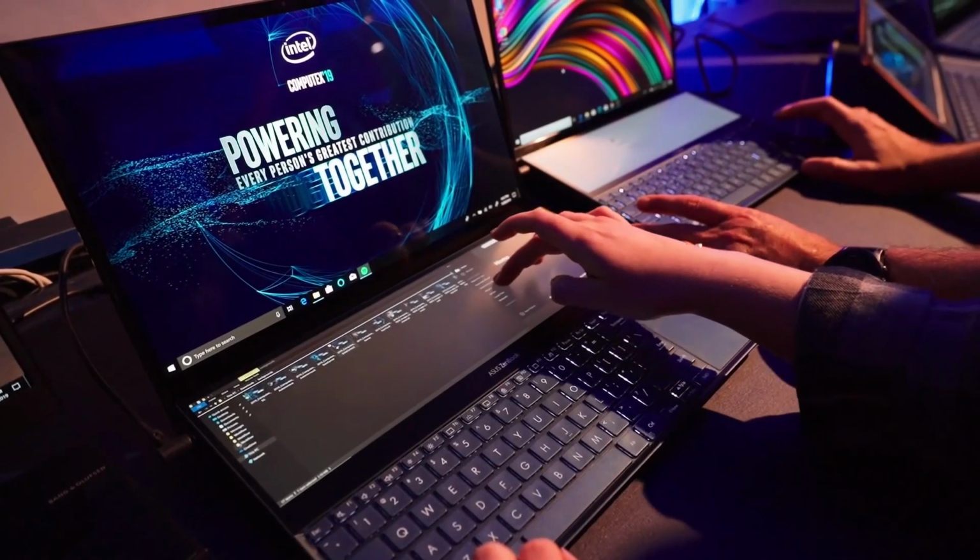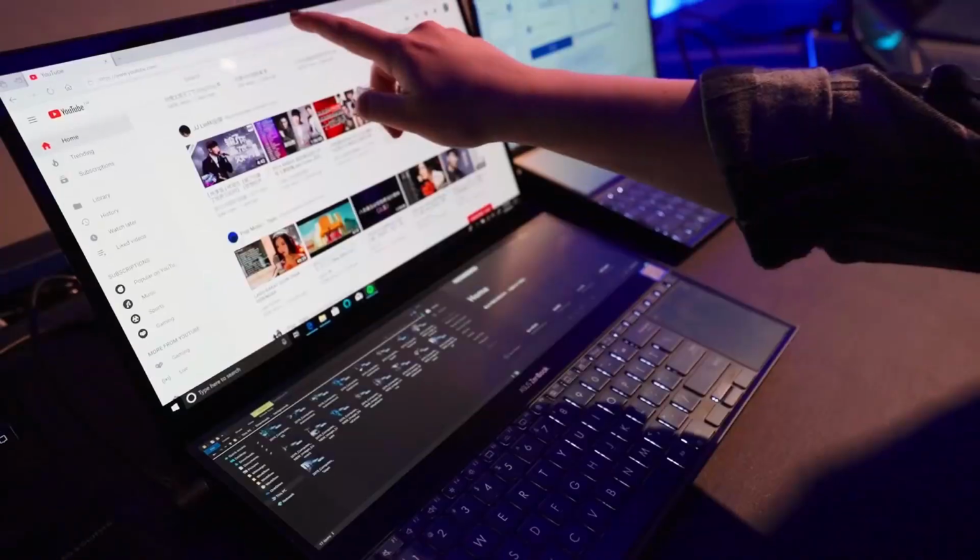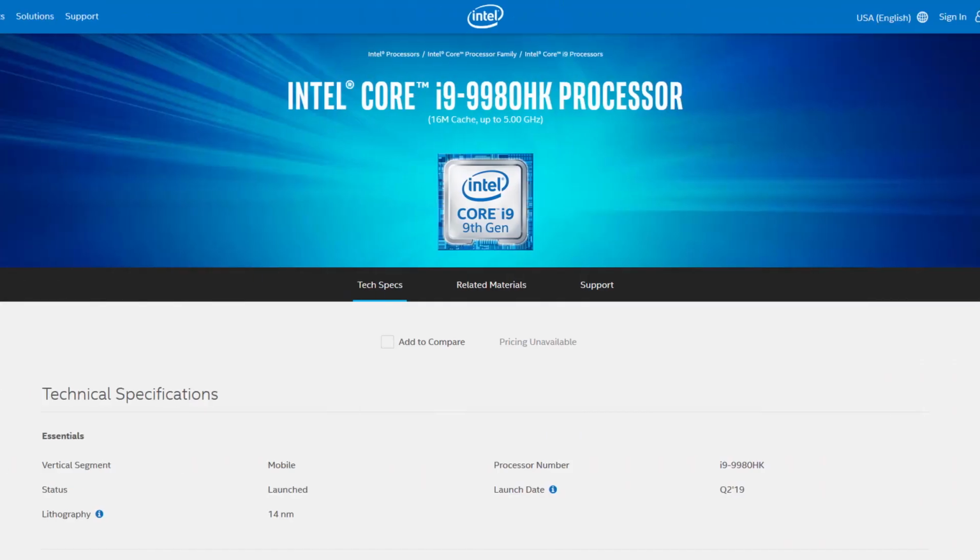So before I get more into the MacBook, I wanted to do a proper test, because I don't see people comparing apples to apples. It's really like apples and oranges with different parts. So Quinn's MacBook and this Asus ZenBook Pro Duo, which I'm doing a full video on soon. I love this thing. They both have the latest 9th gen i9 9980HK. That just means it's almost a desktop-caliber processor. We have 32 gigabytes of RAM, 1 terabyte of SSD.